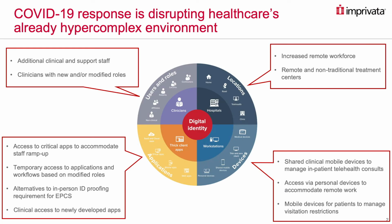So workflows in healthcare were complex to begin with. The old days of having all of our users in four walls of a hospital with simple workflows are long past, and things were getting more complex even before COVID-19. There were expanding numbers of users and roles that were necessary, from just clinicians to all the other staff around us that help us all do our jobs.